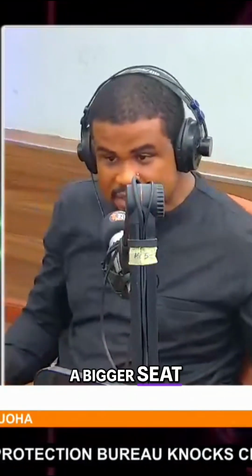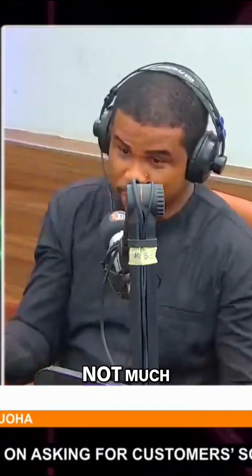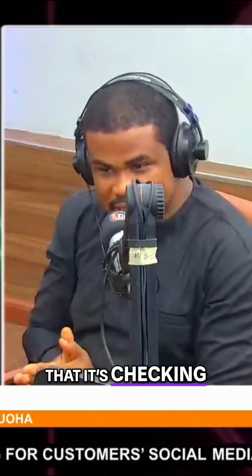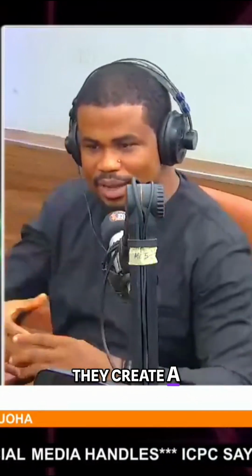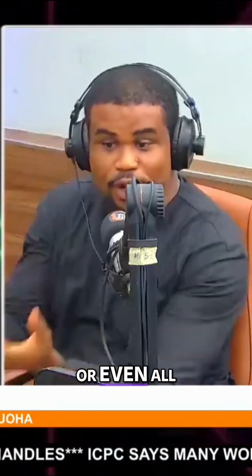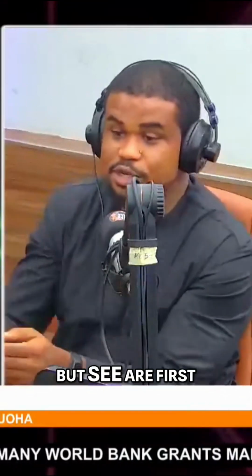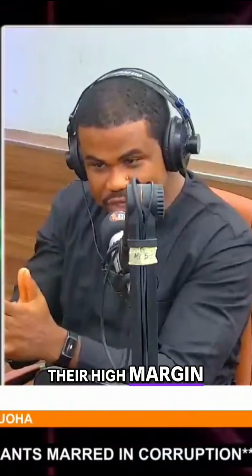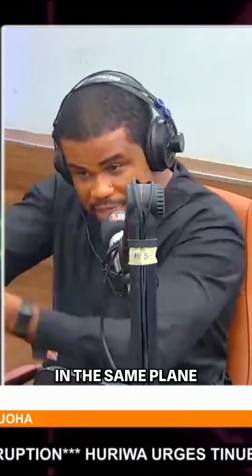They have a bigger seat, but all of us will get to Abuja at the same time. The difference is not much, but they make a mountain out of a molehill, starting from check-in time. Even all of us are going to the same destination. We'll reach London the same time. We'll reach Abuja. But they just say some people are first class, other people are economy. It's because their high margin is from business class, from first class. That's one way to put it, in the same plane.